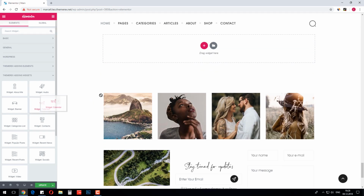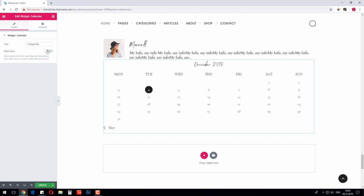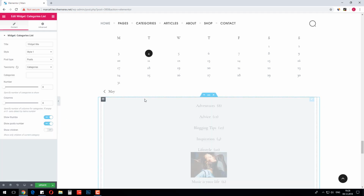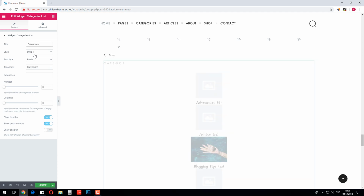The calendar widget will display the calendar with the current date. You can tweak the styles and texts here. The next cool element is the categories list. Here you can add a custom title, edit the styles, choose posts, change the number of rows and columns. It will show the categories, images, and quantity of posts.